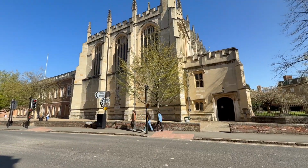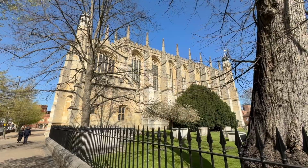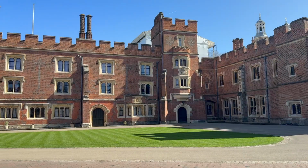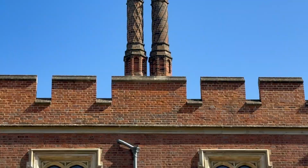As I near the heart of Eton, the 570-year-old school chapel rises gracefully ahead. Walking these historic corridors, it's impossible not to feel the weight of tradition and legacy of this 580-year-old school. An institution that educated princes, prime ministers, and everything in between.